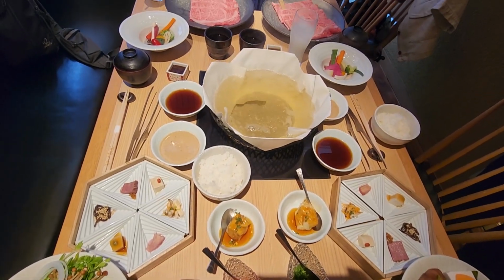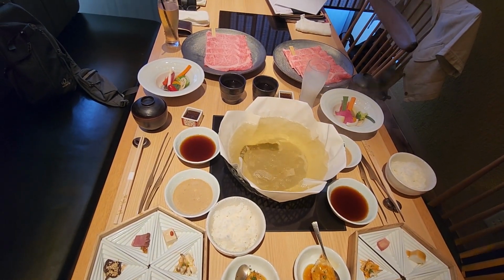So I am talking quite softly because we are in a restaurant. I don't want to cause a scene, make a big noise. I don't want to be that silly guy.